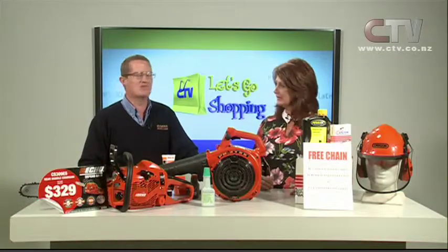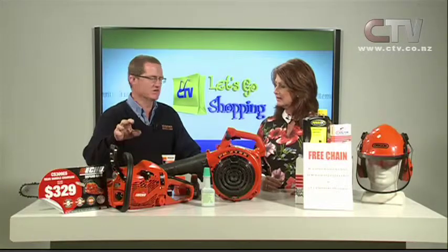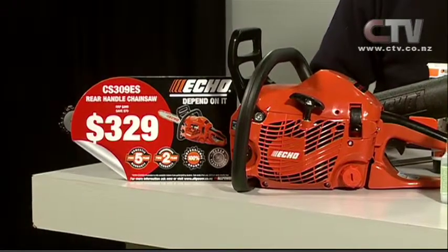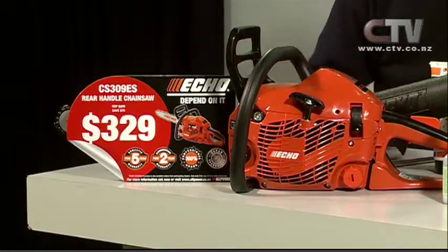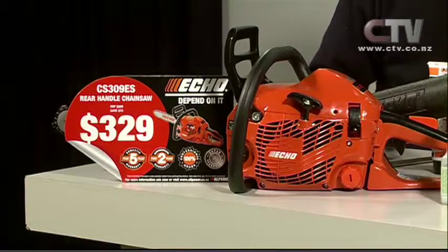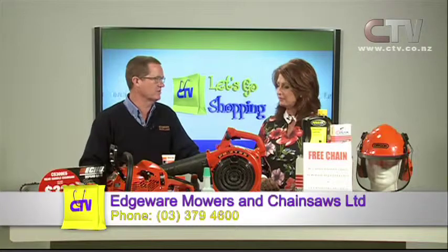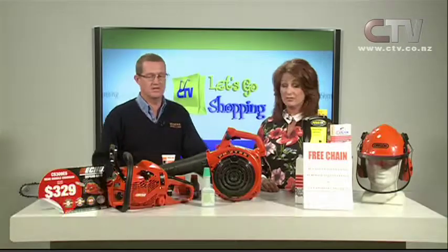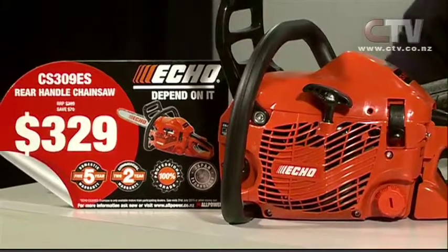If you don't even have a chainsaw, we've got a deal happening at the moment. Eco are doing a promotion. It's strictly limited stock, only while stocks last. It's a one-off shipment that they've done, and we've got those down to only $329, and that's a good quality Japanese Eco chainsaw. Good handle system on that one, simple, easy to use, all the standard safety features and all the good backup service you'd expect with a quality saw. They're very limited, for a limited time only. Great price, fantastic buying. Good for Mother's Day, and if you missed out on Mother's Day, you can get one of those.